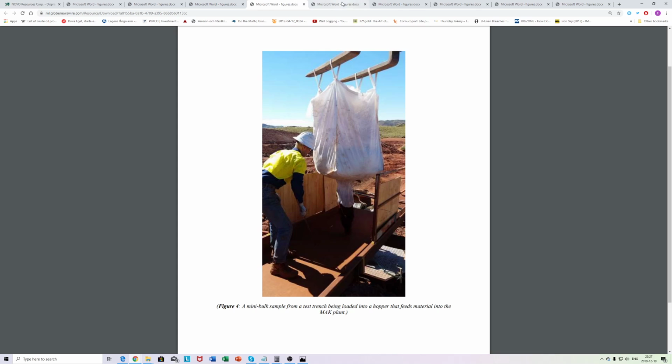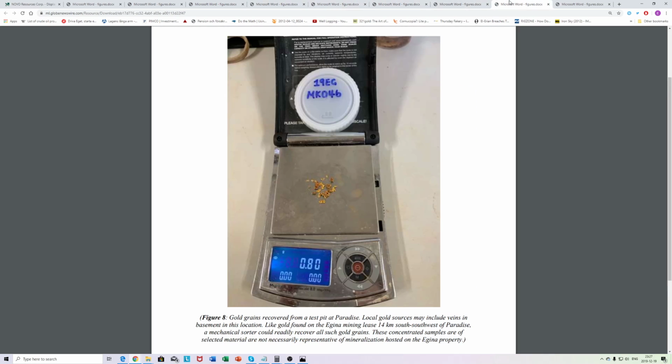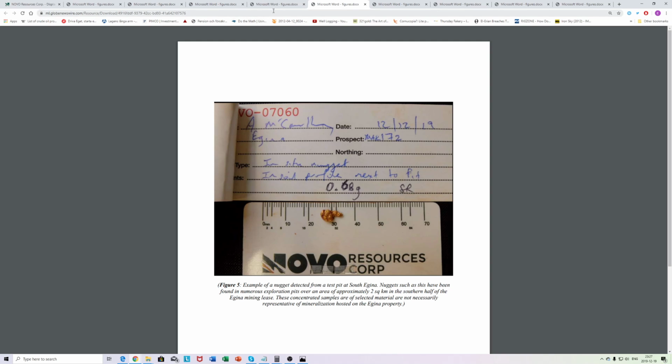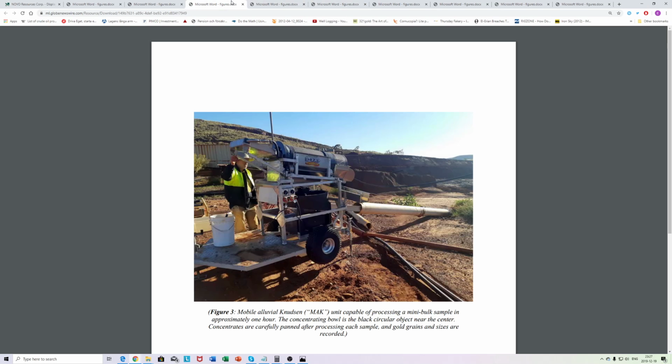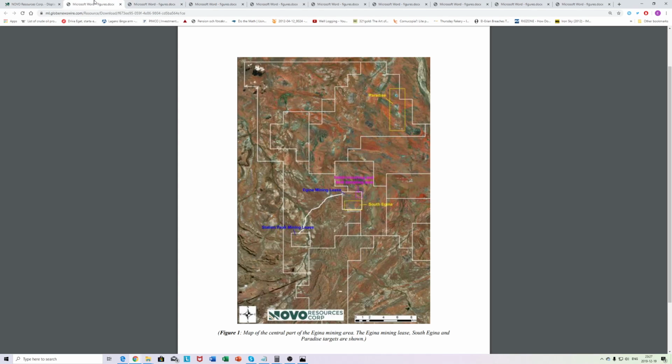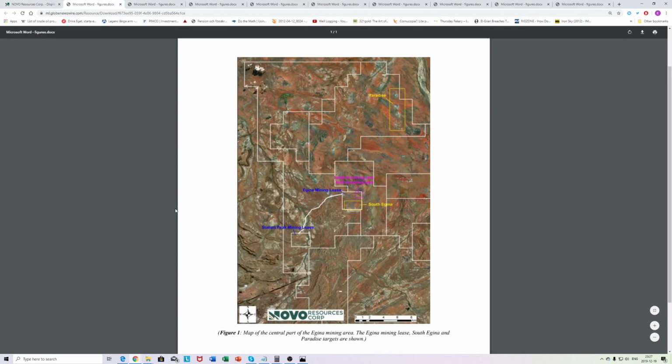So I mean, how many operations can you think of that would have 100% recoveries, especially everything above 1 millimeter? And as Quinton has said, it looks like 95% or something looks to be above 1 millimeter. I think you'd have to go back and double check that, so don't quote me on that. But I mean, this is just getting crazier and crazier.